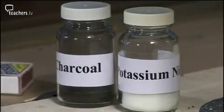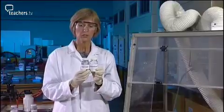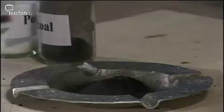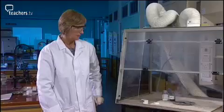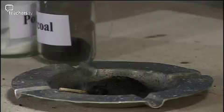They have charcoal as their fuel source. Here I have some charcoal, the fuel, and the oxidizer, which is potassium nitrate. What we're going to do is mix these two together and see if they burn. As you can see, it's trying to burn, but the reaction is very, very slow and it's actually gone out now. So this fuel and oxidizer doesn't actually burn.